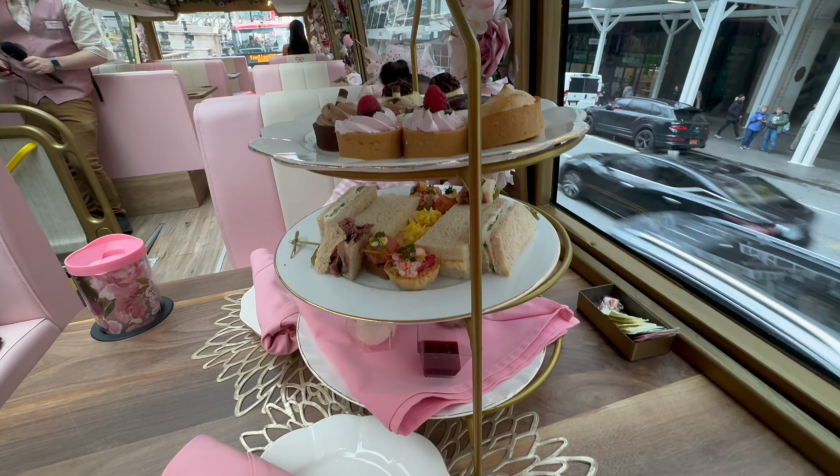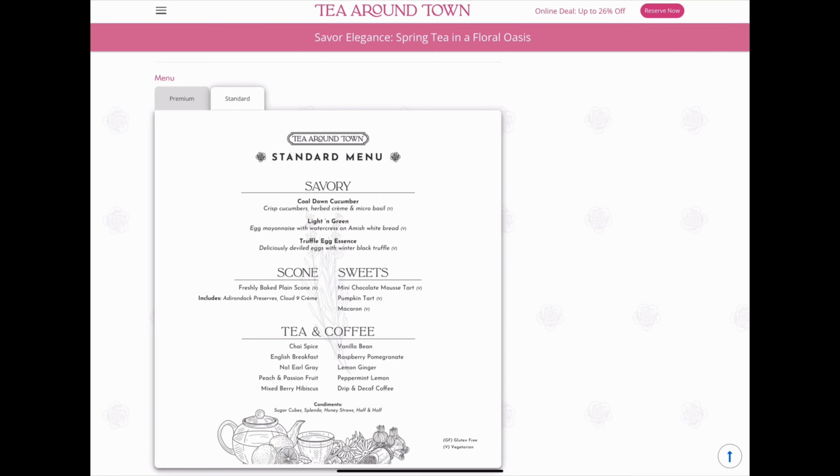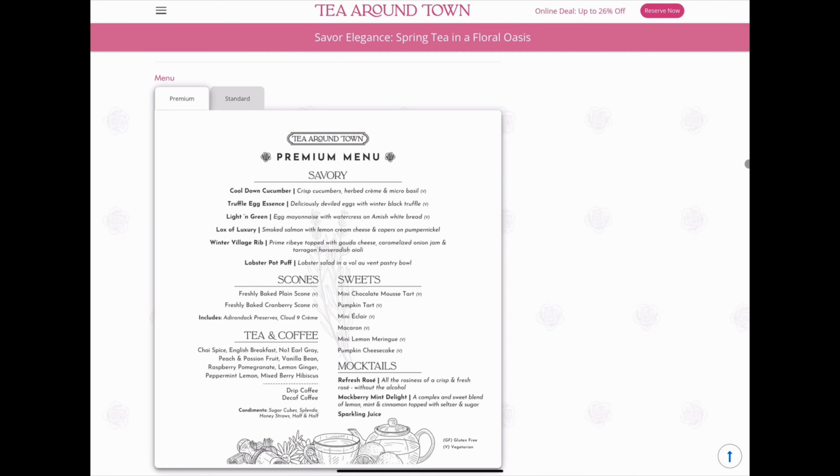Now, there are two different types of tickets that you could purchase. There's a standard and a premium. We purchased the premium, which just gave us a few extra little bites, a better sampling, I guess you could say, and it allowed us to try their delicious mocktails.